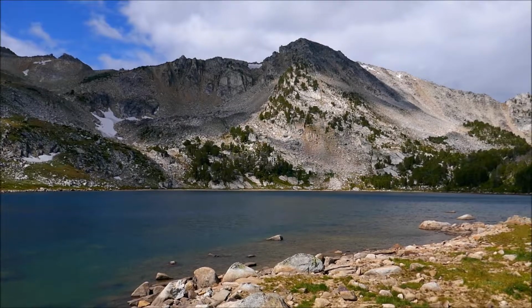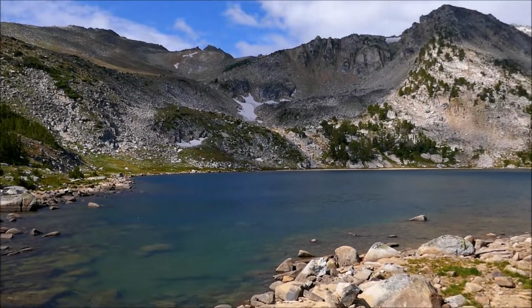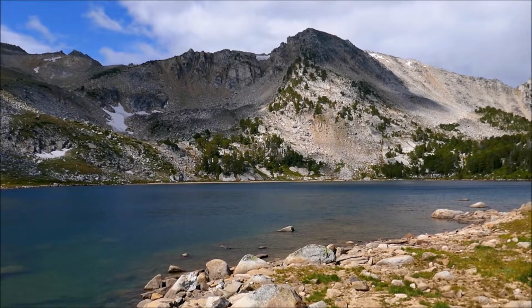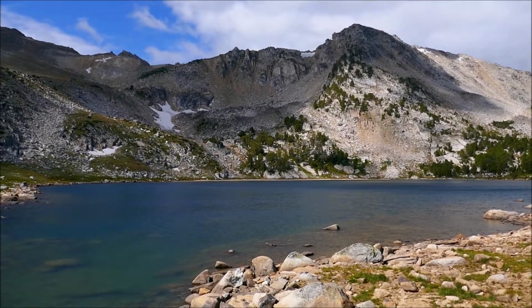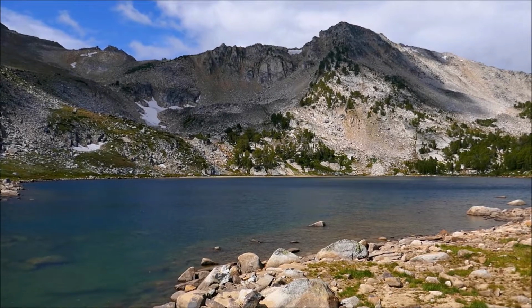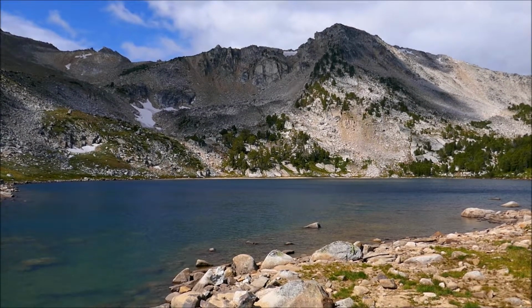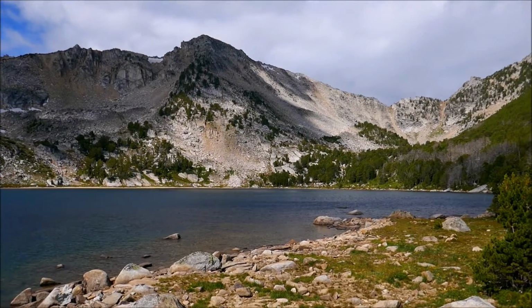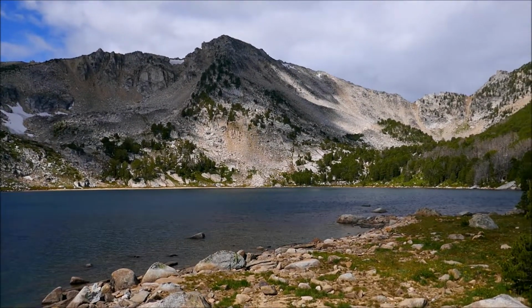It's not too rocky. Basically what it does, it climbs from bench to bench. Short climbs from bench to bench. The last climb right below here is steep in one spot, but it's not long. Yeah, this is a gorgeous lake, and it's always one of my favorites up here.